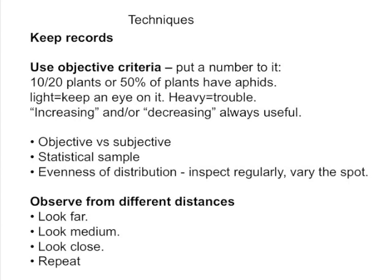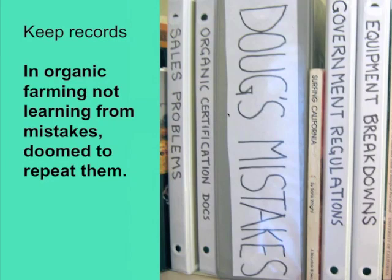So, on to records. Here's the typical bookshelf for one of my clients. In organic farming, if we don't learn from our mistakes, we're doomed to repeat them. So I keep all my farm reports, and I use them quite regularly. I look back and say, well, 3 years ago, we saw this at such and such a time. This year, we're seeing it 10 days later. All those things can be very important.